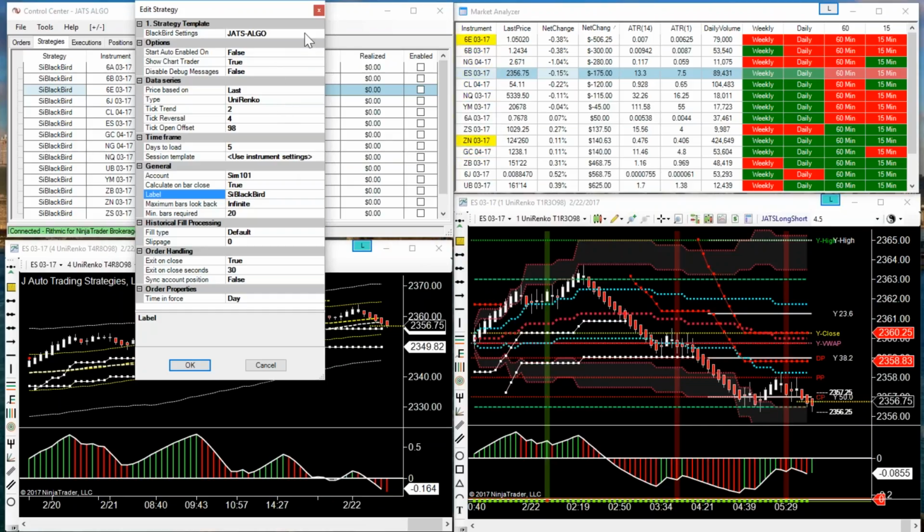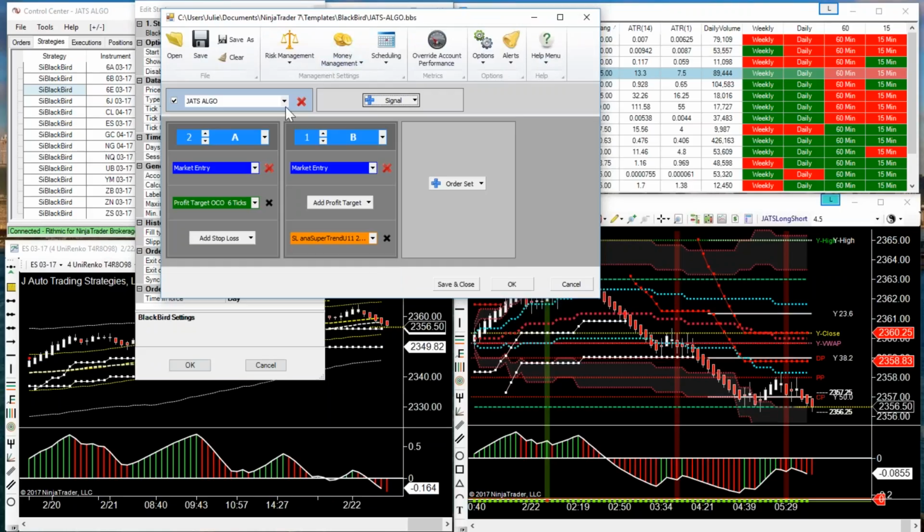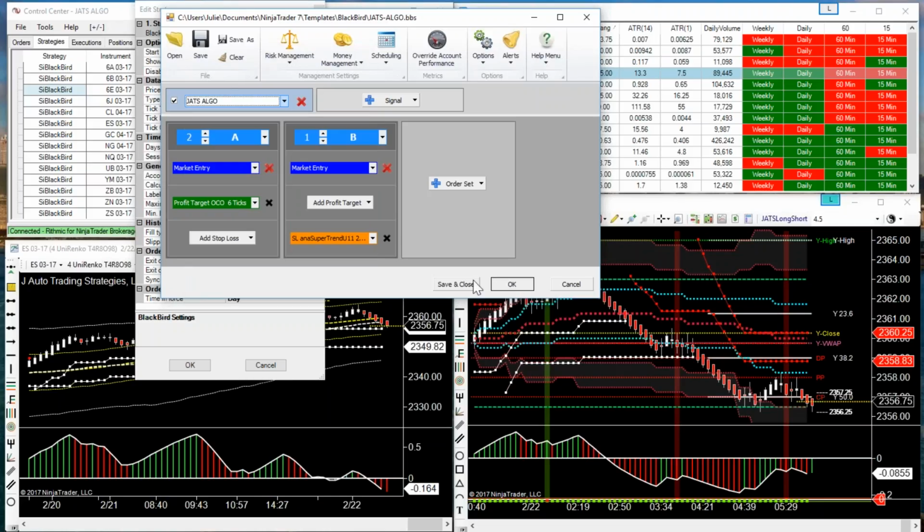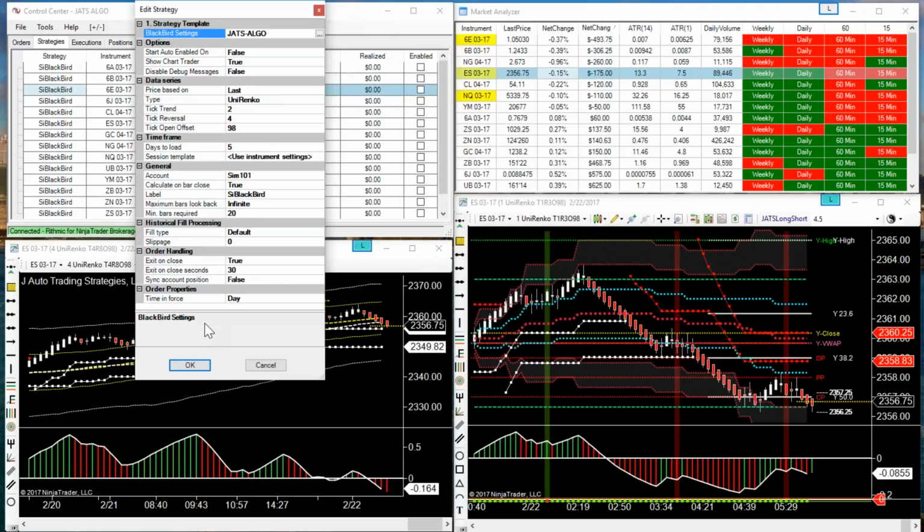the template settings for a right here, sorry. You can also set the instrument settings that you want as far as your RTH session or your Globex session, but this will pull up your panel and you can set whatever, if you just want shorts, because it's moving shorts, just set it for short, save and close. So you're ready to take your trades.